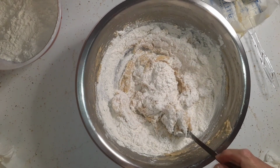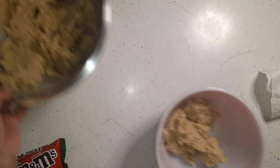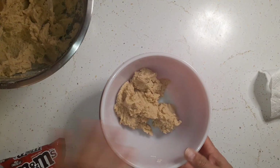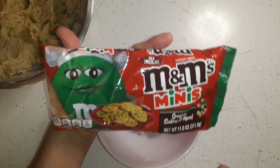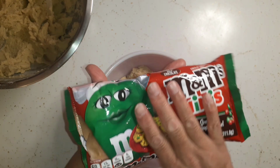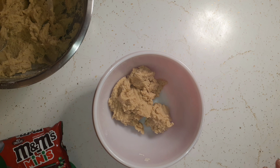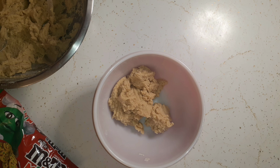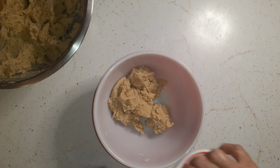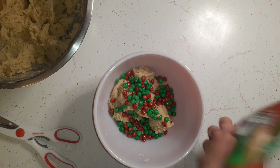Okay, so I'm gonna go ahead and do this, and I'll be back. Okay, so I've got the cookie dough already done. I separated a little bit to make the M&M cookies, and these are Christmas M&M minis. So they're the real small ones. Only gonna make a dozen. And I'm happy to report I did not get any flour all over the place. So it all stayed in the bowl. All right, let me go ahead and open these up. Ooh, looks nice and festive.